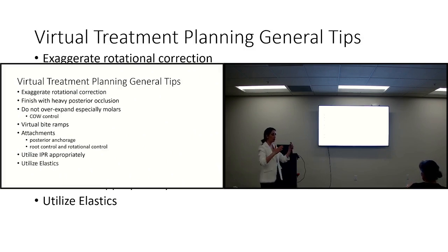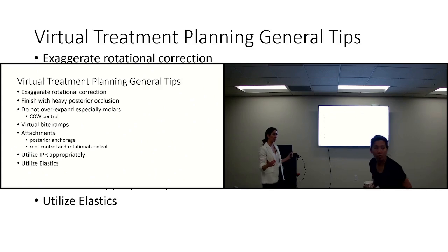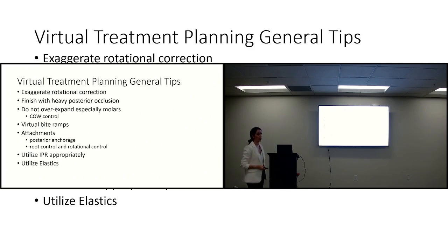You can expand more in the premolars. The farther back in the arch you go, the less expansion you should get. A lot of times the arch form on the second molars looks good. Let the second molars dictate your arch form. Don't blow out your second molars, because that's how you'll get posterior open bite, 100%. You're going to get that case that I showed with the torque problem of the second molars.